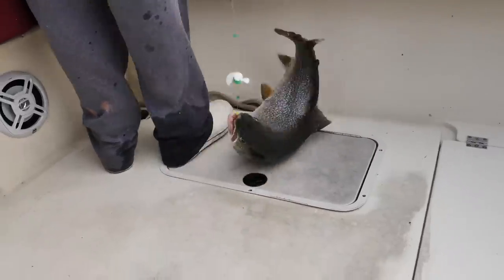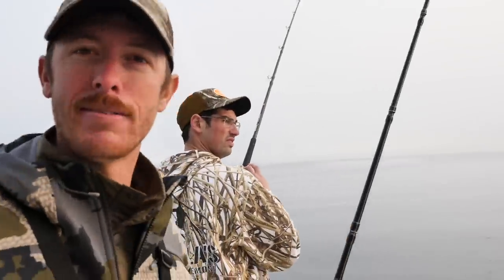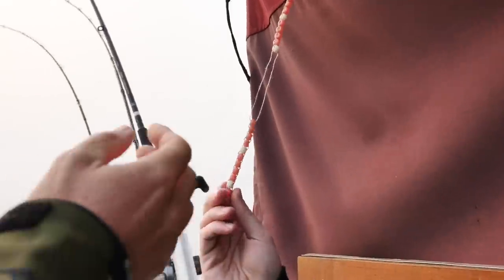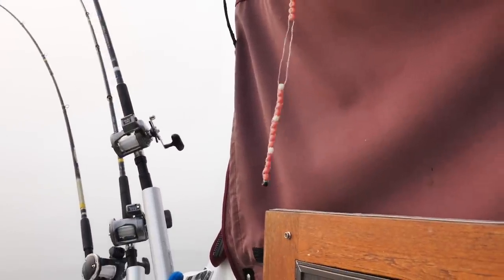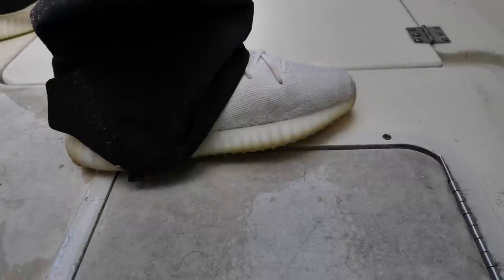Dang, they must be eating a lot to get that fat though. Drop a bead. This is a key thing you gotta do here on the Bama Breeze. Come over here to this bead stack. Drop a bead. Boom. We'll be back in the dock. You gotta get it. Look at that.